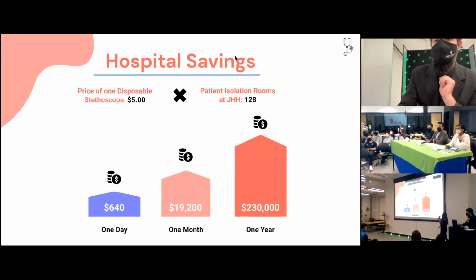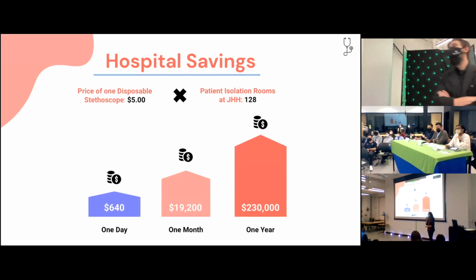We also estimate that our product will save hospitals thousands in expenditure. Currently, the price of one disposable stethoscope is about $5 a unit, and there are 128 patient isolation rooms in the Johns Hopkins Hospital alone. That means to supply just the Johns Hopkins Hospital with disposable stethoscopes, it costs a minimum of $640 a day. In 1 month, that is $19,000, and in 1 year, that is over $230,000 spent on just disposable stethoscopes.